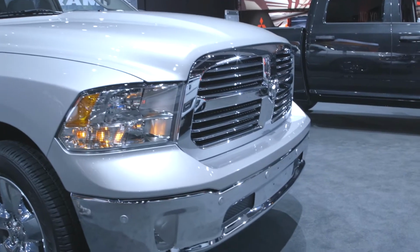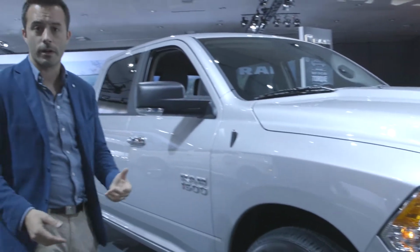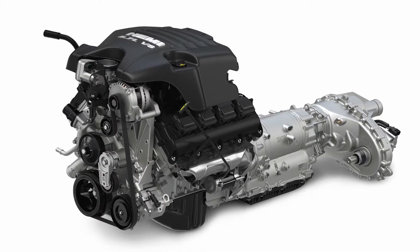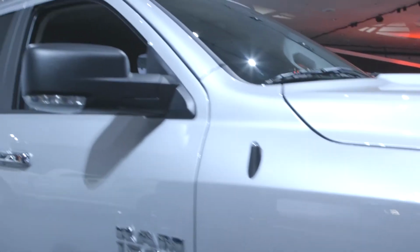You have a gas 3.6 liter V6, a turbo diesel V6 that has like 420 pound-feet of torque, good fuel economy too. There's also a 5.7 liter V8. There's just so many different ways to get this truck that it's tough to cover every single piece. Just be sure that if there's a certain way you want your 1500, the Ram can probably fit that need.